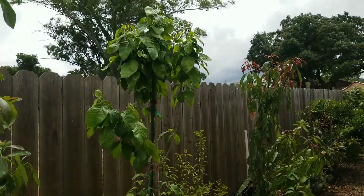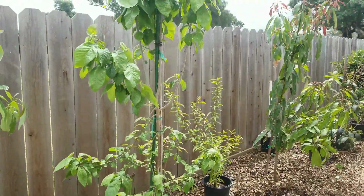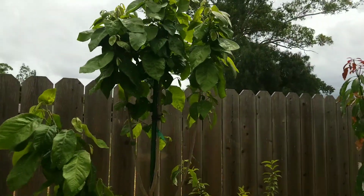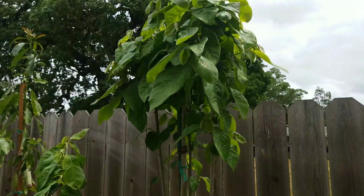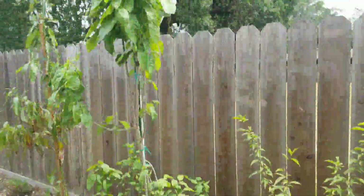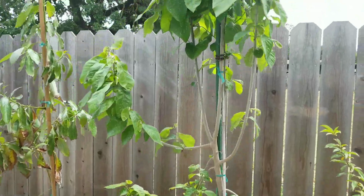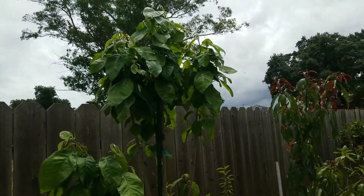So here's my chirimoya that I showed off last year. It made it through, no problem. I did cover it up, but I will definitely make it. Just trying to see now if it will flower this year, hopefully. It's pretty big, probably about, I don't know, 8 feet tall. And all the leaves are just starting to come out, so hopefully we'll get flowers soon.